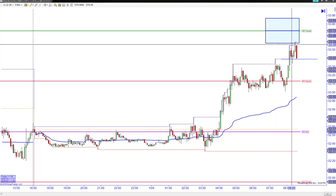Again, these blue boxes represent the zone of influence around these support/resistance areas. So for example, if you are looking for a decision point, a support and resistance area, and you are waiting for the market to go to the tick, then a lot of times you're going to miss out on opportunities. I'll explain that in just a moment. But support and resistance areas are more about zones of influence than they are about tick precision.